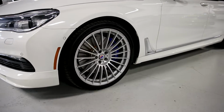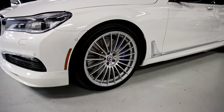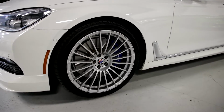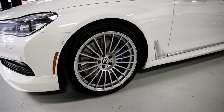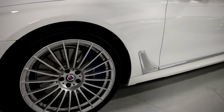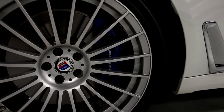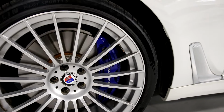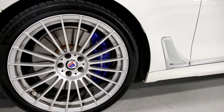Next, we're going to go over the wheel area here on the Alpina B7. As you notice, it has these 21-inch multi-spoke wheels. These are Alpina specific with the Alpina badge in the middle there. In my opinion, this is one of the best looking wheels that you can get on a BMW thus far. They are a beautiful, classy wheel. Behind that, you will notice a 4-piston fixed caliper in Alpina blue, which is a nice touch, but besides that fact, it's a massive caliper that will definitely help stop this car.